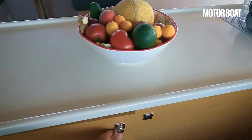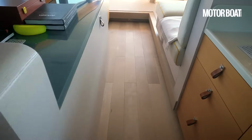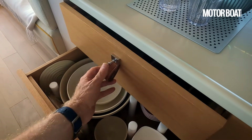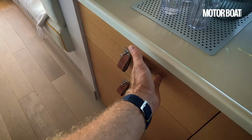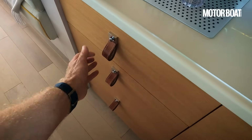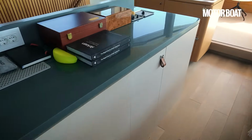Plenty of dry storage under there. And then rather cleverly, all the actual plates and crockery and so on are safely stored in these drawers here, closest to the actual dinette. You'll notice that everything is on positive latches, so when you press them shut, they won't then open in any kind of seaway. More storage over here.